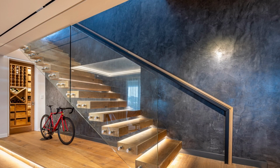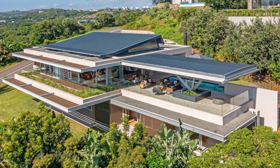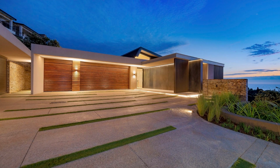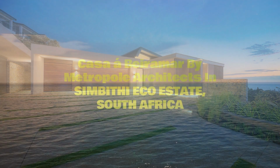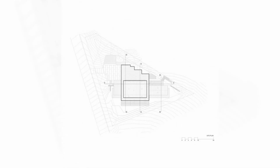The master suite at this level is orientated towards the sea view and is a haven for private rest and relaxation, complete with walk-in dressing room and opulent full master ensuite bathroom. An adjacent balcony allows one to venture outside to the edges of the cantilever on a veritable lookout point, and engage with the sun, sea, and breeze.